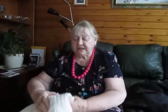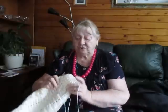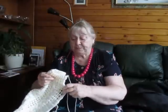So at the moment I've got to stitch it all up, obviously. And I've got the bottom ribbon and the ribbon that holds the buttons to do before it goes on Etsy.